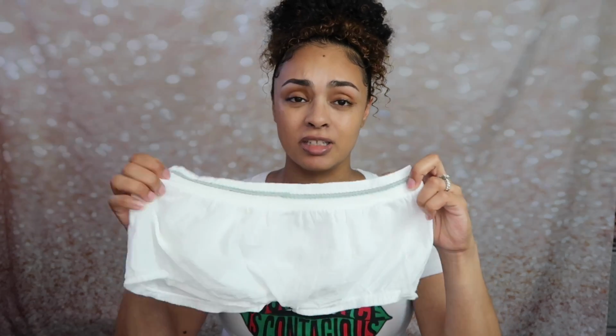The first thing is disposable underwear. These are actually very helpful so that you don't mess up your underwear, because there's a lot going on downstairs after you give birth. You can buy these from CVS, Target, whatever. They're kind of like Depends, like adult diapers essentially.